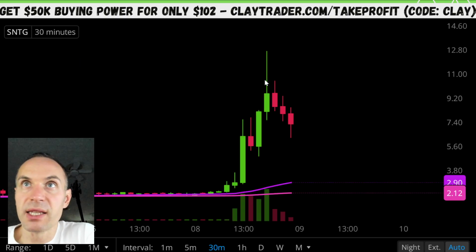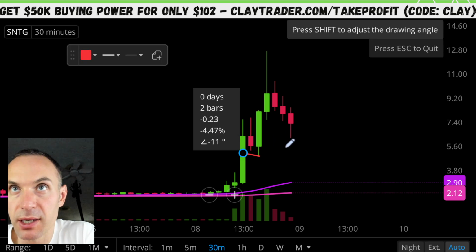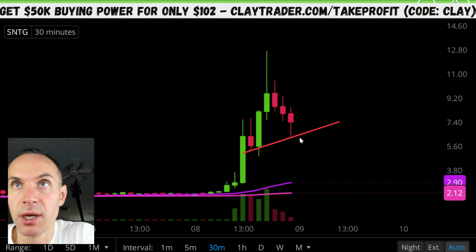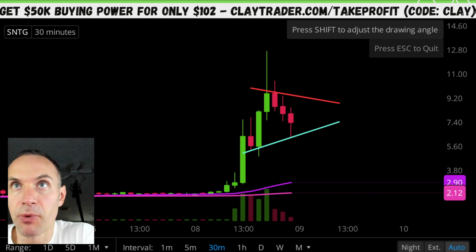Next one, SNTG, and we have ourselves another bull pennant pattern. So again, just save yourself and try to respect your time as much as possible. Going to go through this quicker. There's the bottom part of the pattern, support. Here is the resistance portion right here.